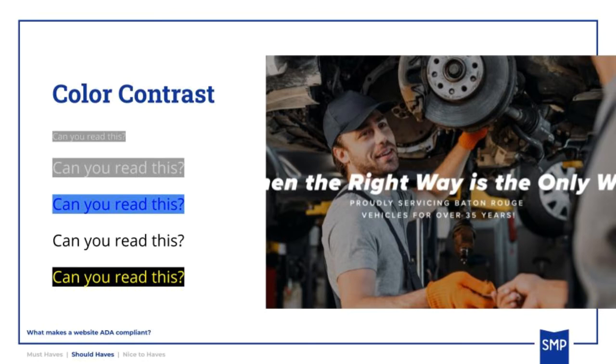As we go down, the blue on blue is very hard to read, but as we get to the bottom, the black on white or the yellow on black are very easy to read because they're contrasting colors. Now, contrast is something that's measurable. There are tools you can use online, and there are certain ratios that designers will understand how to follow.